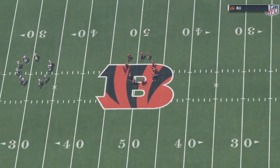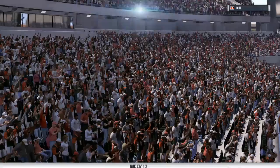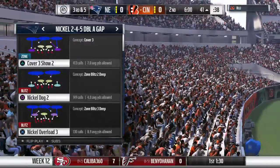Alongside Charles Davis, Brandon Gaudin, and it's the Bengals with the football to begin quarter number 2. They're on the march, but facing a third down here.